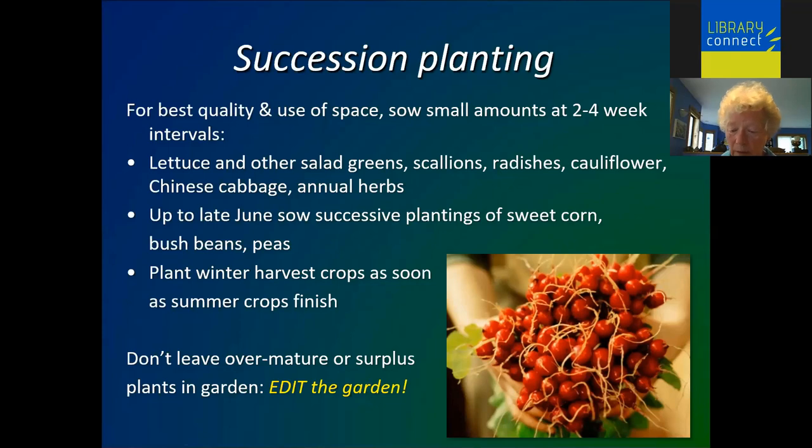If you've got a patch of onions or a patch of garlic, if you grew the onions from sets and if you planted your garlic last fall, it'll all be out in July. And on that planting chart, you'll see a lot of things that can be seeded in July. So that whole block of plants that's coming out in July can be immediately replanted to your winter crops.